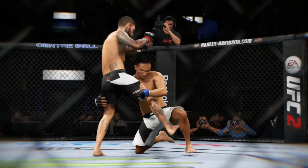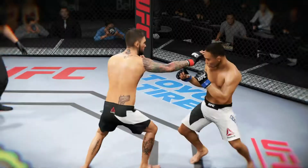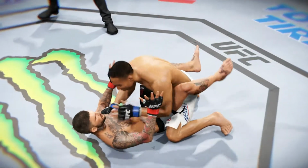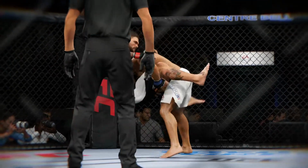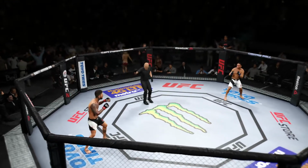Let's take a look at some of the action in that round. Here's a nice double leg takedown. Let's see that from another angle. And here's a very nicely executed double leg takedown. Amazing highlights from that round. Carly getting a set for round two.